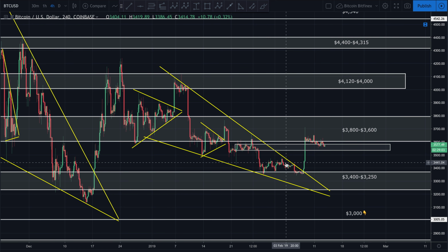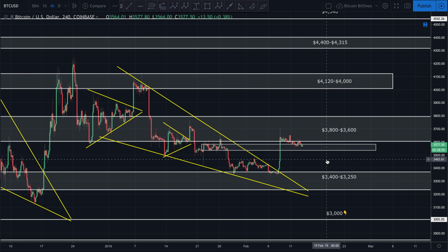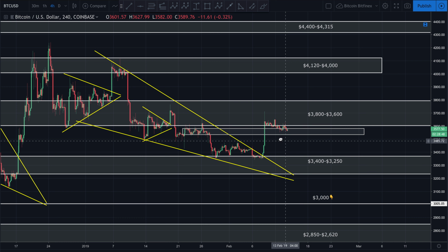I said yesterday that it looked like we may see a move in the next 24 to 48 hours. That would mean we should see a move in the next 24 hours, this being 24 hours later than yesterday. I think that's a real possibility here, guys. We're looking at Bitcoin.